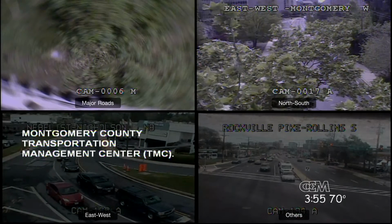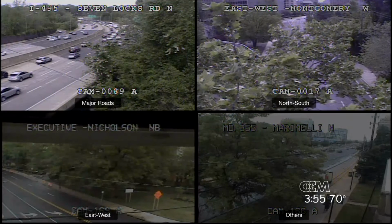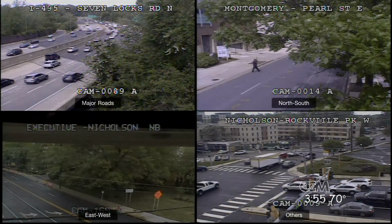We will continue to monitor transportation conditions throughout the day. When those conditions change, this station is updated with up-to-date transportation information to aid you in your daily commute.